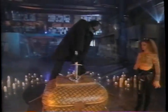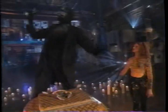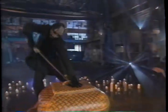Notice the artistry. He makes it appear as if he's plunging the swords right into his assistant. It now seems that there are too many swords in the basket for anyone to survive. One by one, the magician removes the swords from the basket.